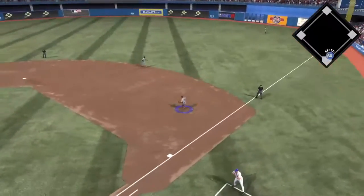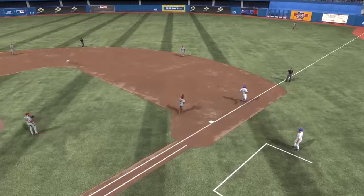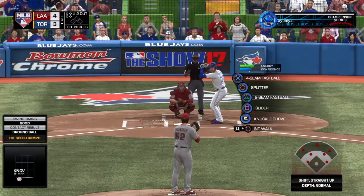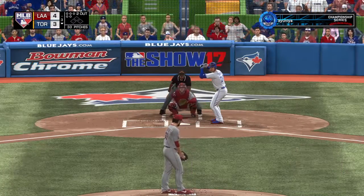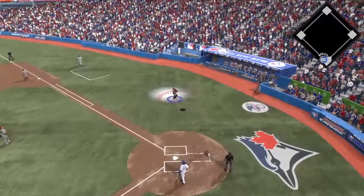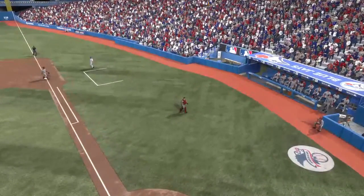Hard hit to first. And he'll take it to the bag himself for the out. Now at the plate, Josh Donaldson. He singled and scored in his first appearance in this one. Here comes the first pitch. Now he lifts a high pop-up, drifting into foul territory on the right side. And he will indeed make the play in foul territory too.